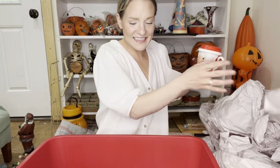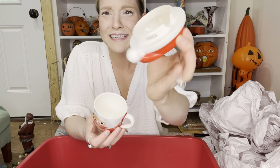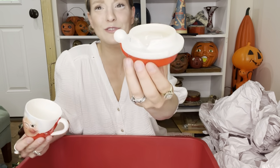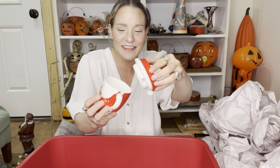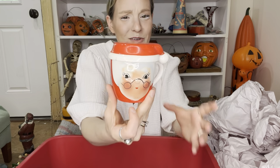Oh my goodness. I don't know if this is Holt Howard. It does have a Japan sticker on the bottom. This is a Mrs. Claus mug with her hat. Oh, it's a sugar. Is it a sugar bowl? What? It says ashes. So it's a teacup and then you use her hat for ashes? You know, when you have your morning cup of joe and your morning cigarette, you need your ashtray. That is so fun. She is cute. Happy about that.